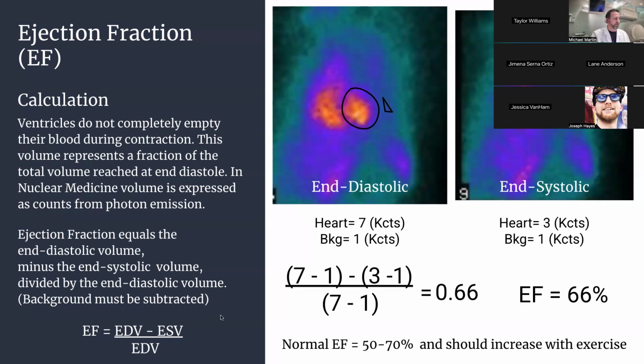So here's how you'd figure out ejection fraction. Ejection fraction equals the end diastolic volume, okay? So end diastolic, what does that mean? The diastole is when it's relaxed, right? So it's full, minus the end systolic volume, so we're going to minus out whatever was left there from the first volume, and then divide that by the end diastolic volume, okay? That's how you get your ejection fraction.